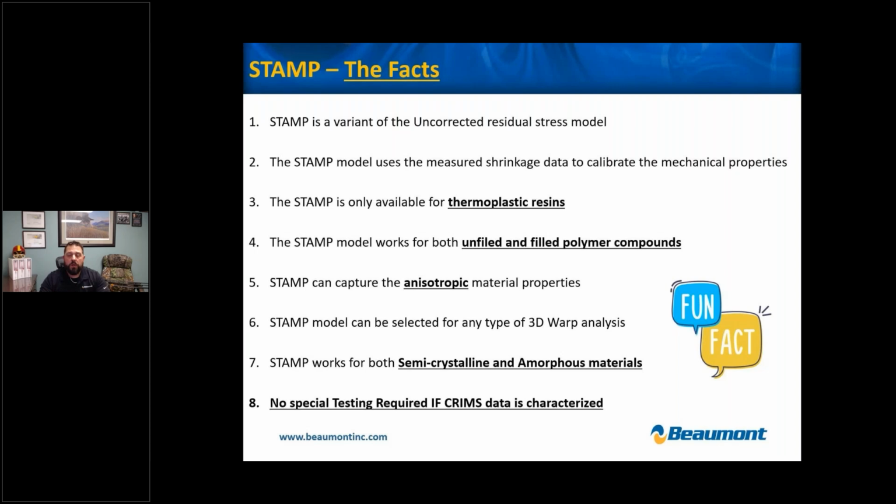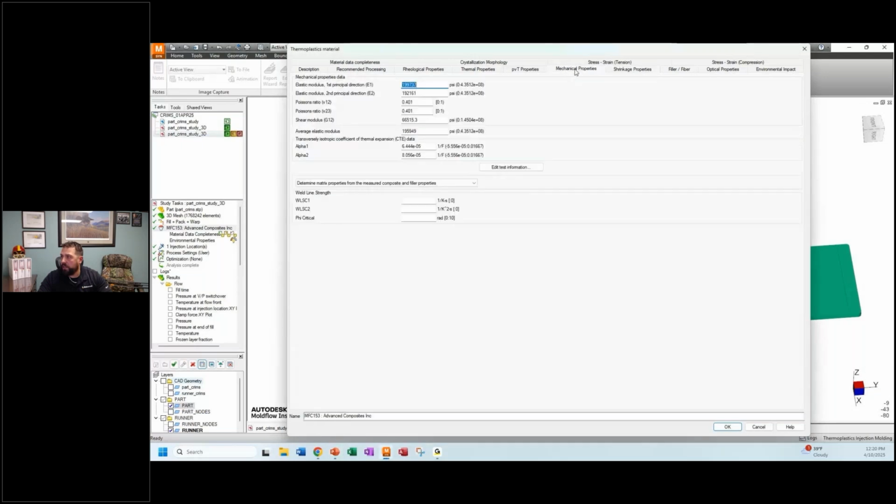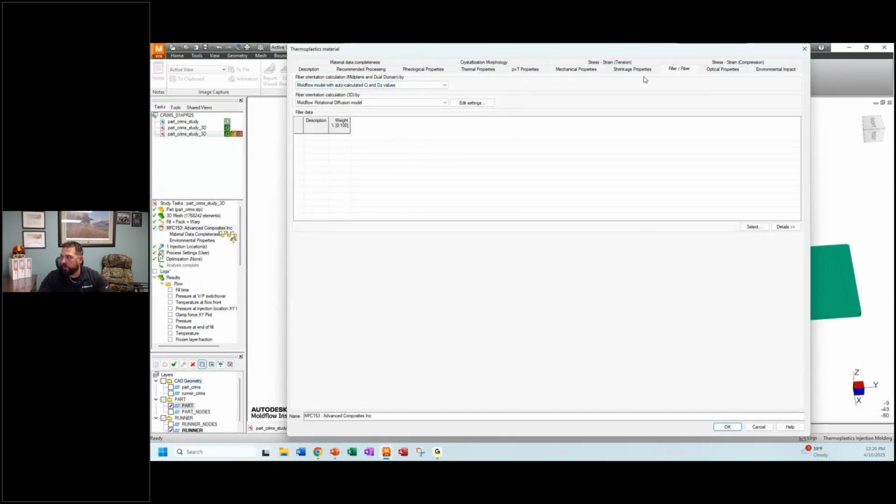But I should note on the fiber aspect is that the fiber filled materials will only have the CTE values that are calibrated according to the measured shrinkage data. So what that means is the CTE values that are listed in the mechanical properties, you can see the coefficient of thermal expansion. Assuming these categories are populated, that's what the solver is using. It's not using the properties listed in the fiber model. So take that note as well, because that's important.